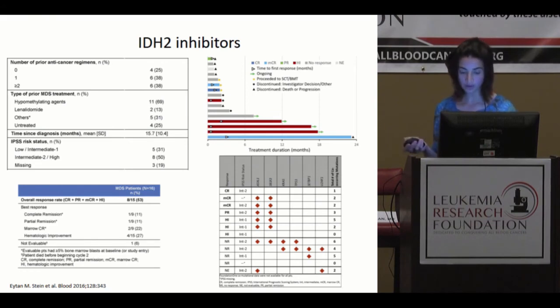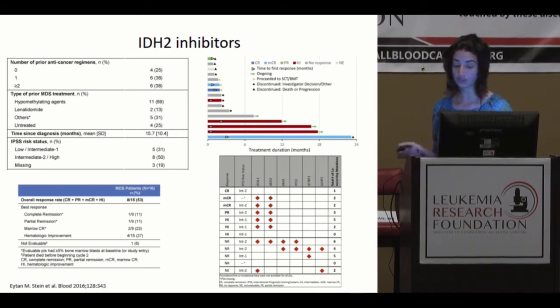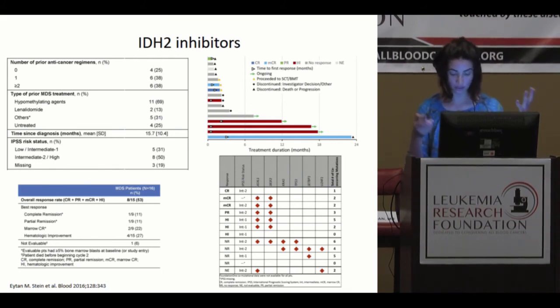One of the important things to bear in mind, which has also emerged from the AML data with IDH inhibitors, is that there are some mutational subsets that do not respond to these drugs, and that includes patients that have mutations in RAS and P53. So another reason that molecular profiling may help you pick what drug not to use.